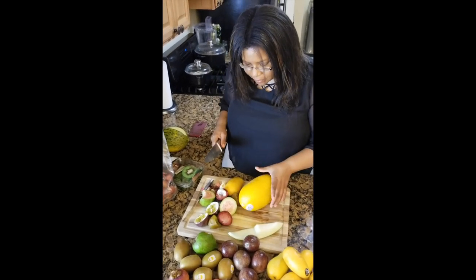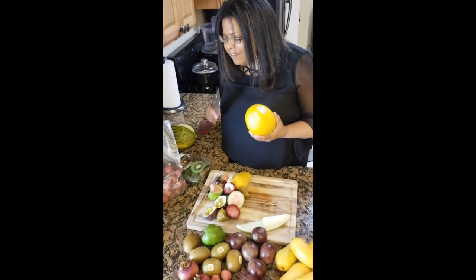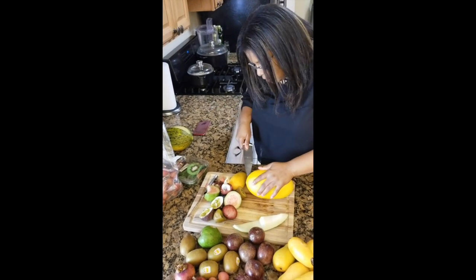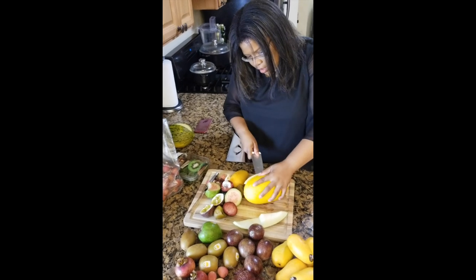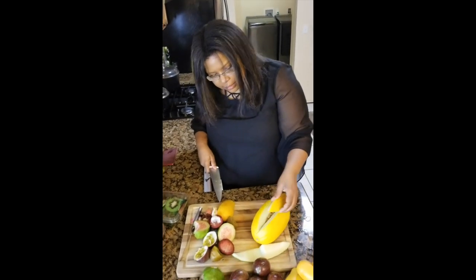All right, so the next one is the canary. I've had them both, but you don't remember having them. Yeah, I know I've had them. I just don't remember what it was. So, this one, guys, is the canary. It's a yellow skin. And let's look on the inside.